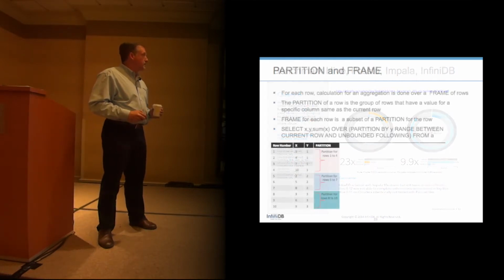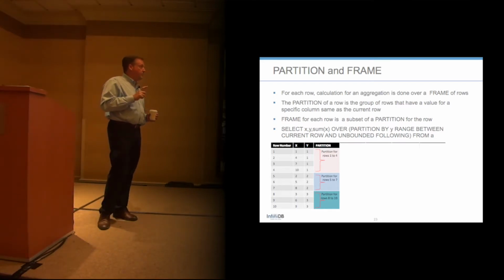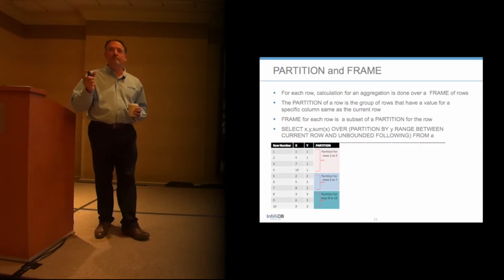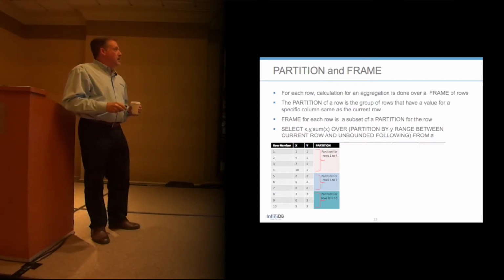Let's see. This is a little sense of the new feature set, the analytic functions. We won't spend more than a minute or two on this, but this is an idea of the capabilities of the system. There's a couple of terms, frame and partition. So you've got an example query here that talks about this, and if you're not familiar with the syntax, it looks a little weird. There's a select X, Y, sum X, Y, and then some unknown syntax if you're not familiar with it.